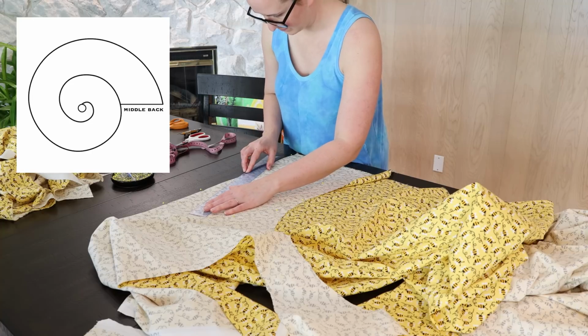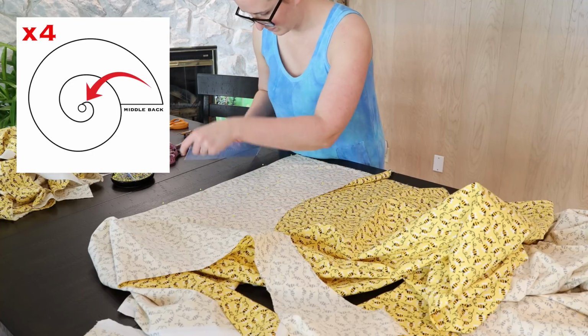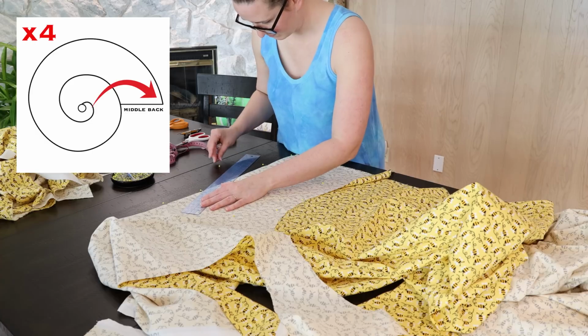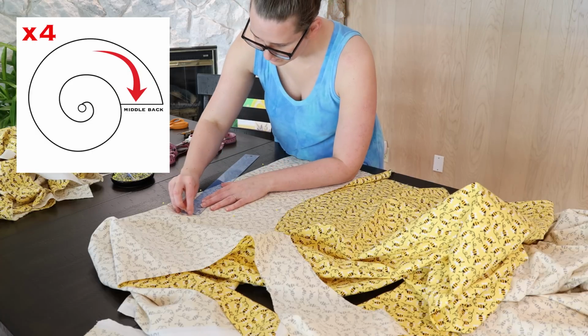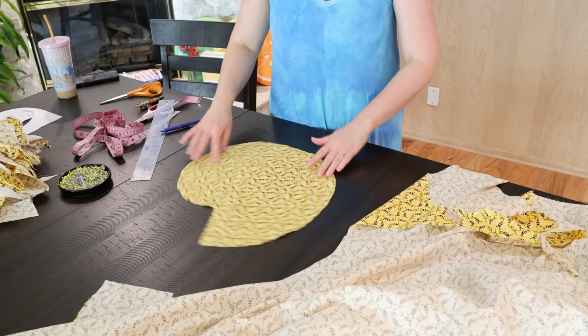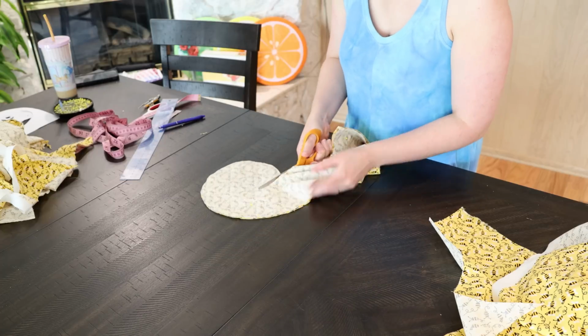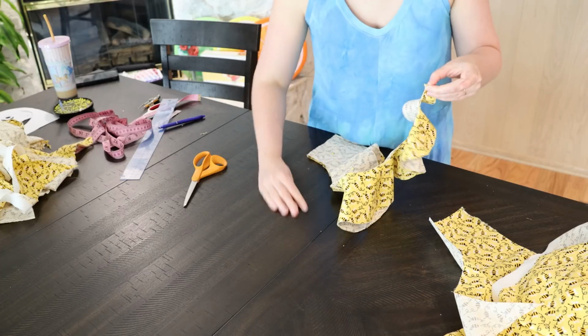I want to make this flounce double layer though, and since the curve in the center of the spiral is drastically different than the curve on the outside, I figured it would be best to put a seam up the back and mirror the two sides. I eventually landed on this snail shape, and then I cut out all 4 pieces before actually cutting out the spiral, just so they'll hopefully line up really well.